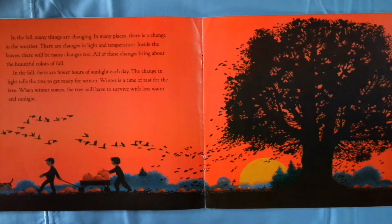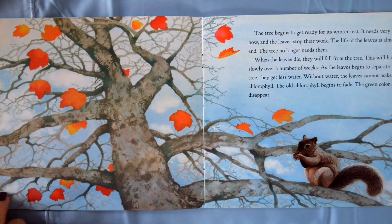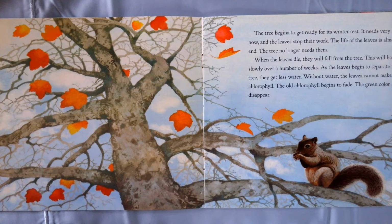In the fall, there are fewer hours of sunlight each day. The change in the light tells the tree to get ready for winter. Winter is a time of rest for the tree. When winter comes, the tree will have to survive with less water and sunlight. The tree begins to get ready for its winter rest.